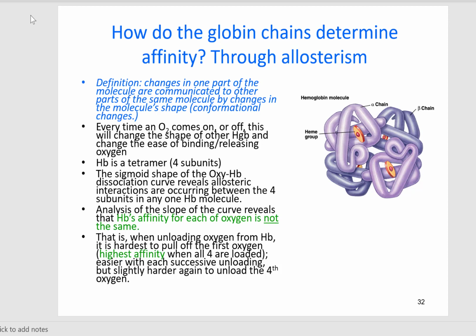To say it in words before I show you in the graph, when unloading oxygen from hemoglobin, you will see it is hardest to pull off the first oxygen. That means the hemoglobin has the highest affinity when all 4 oxygen are loaded. As you take off one oxygen molecule from one heme group, the rest become progressively easier until we get down to the 4th last oxygen. Plucking it off can be a little bit harder. Not harder than the first, but a little bit harder than the 3rd. Again, I'll show you this on the next slide.